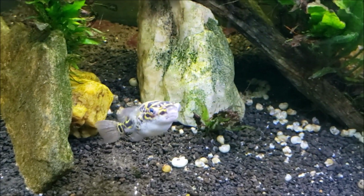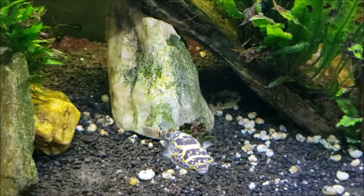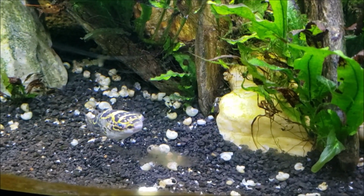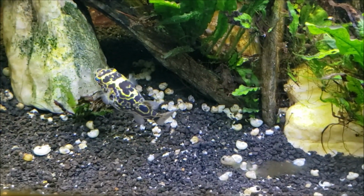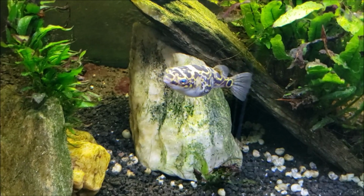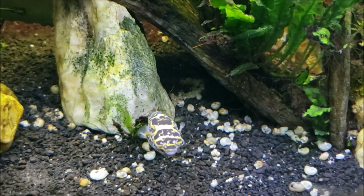And I now believe that Butterbean has this tank all to himself. I've not seen any of the gobies in a long time. The last living goby I saw was weeks ago. And I know I had two orange sailfin mollies in here. One of them died quite a while ago, and then I had one die a couple of weeks ago, and that was the last of the other fish that I had in this tank.